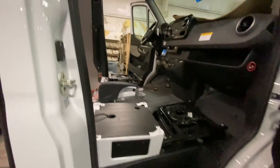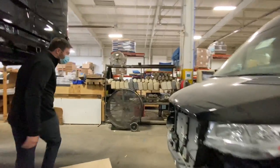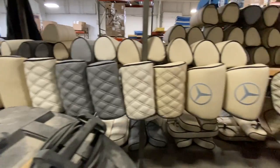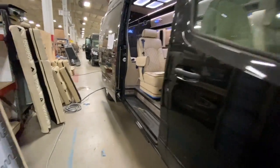They're wrapping them, huh? How you doing? Some of our seating department, starting to get the stuff ready for our main lines to be put in. Oh, look at that. Headrests. Very nice. And this is a limo, right? Yeah, a limo.